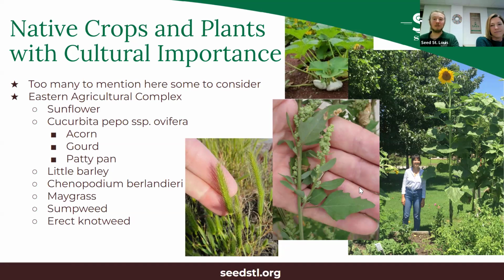Another one that you can plant, but that also has a related species that grows wild, is Chenopodium. Quinoa is a Chenopodium. That's a Chenopodium that was domesticated in South America. But Chenopodium was also domesticated in Mesoamerica, and it was also domesticated here in the Midwest. So this one here, Chenopodium berlandieri, is the one that was domesticated here.